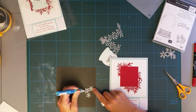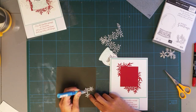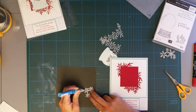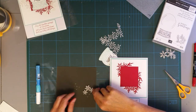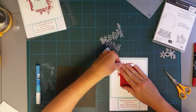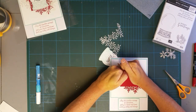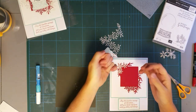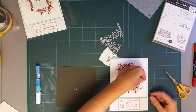What I should have done is cut it with a sticky background, but because I was struggling to cut the glitter cardstock anyway, I didn't add anything to it. But perhaps it might have made it easier rather than more difficult to cut out. There we go. And then I'm going to stick this one down on the bottom.